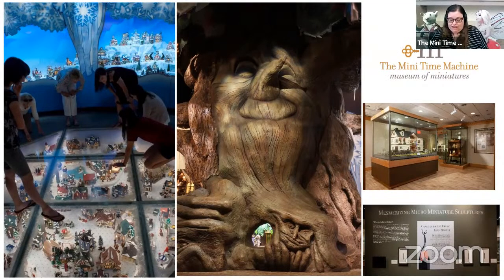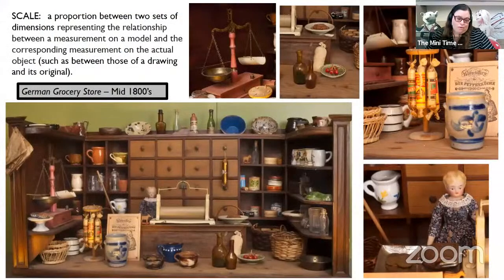The centerpiece of the gallery is a large tree that was actually designed by some of Disney Imagineers. If you've ever seen the movie Pocahontas, you might recognize the tree as being something similar to some of the designs that show up in that film. Other exhibits in our museum feature miniatures that are over 100 or even over 200 years old. Another has miniatures that are so small that they might have been carved on the tip of a pencil. One of the most important exhibits that we have talks about the mathematical concept of scale.